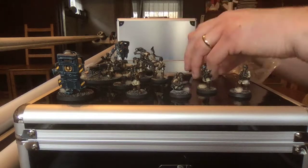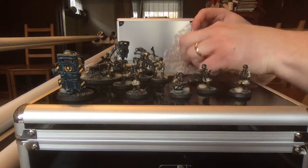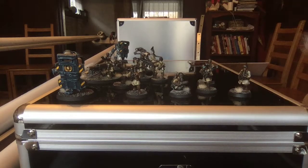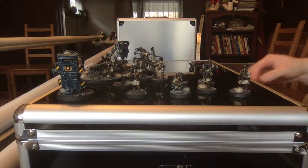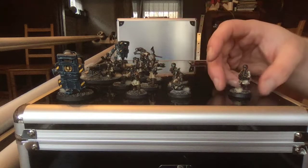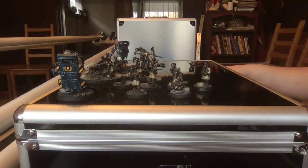So yeah, we're looking to get a house in the UK. A couple of houses here in the US, looking to get one in the UK. So I'm cutting back a lot of my extraneous spending. So yeah, the miniature painting thing is going to be something that is going to be cut back.